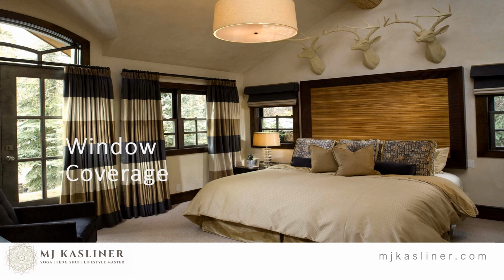However, you don't want these room darkeners where the body's not going to be able to sense when it's light outside. So enough coverage that you avoid the nightlight pollution, but not so much that you're tricking the body into not knowing when daylight is naturally occurring.